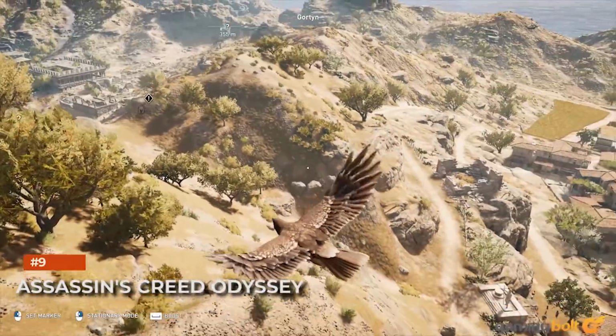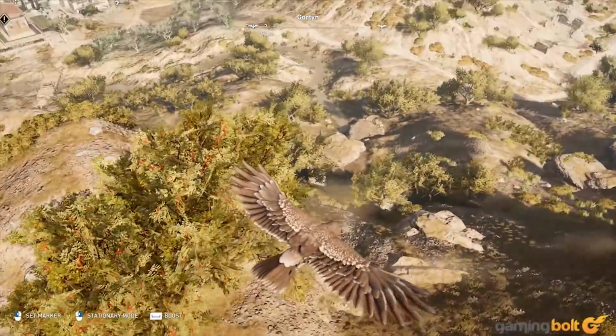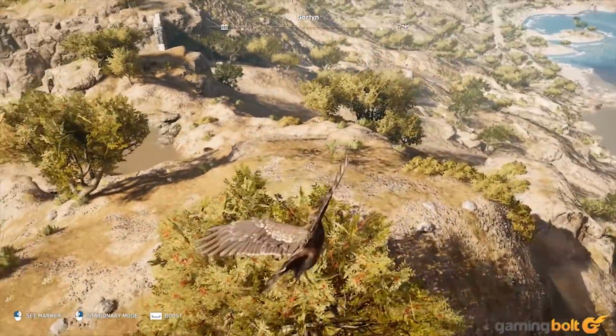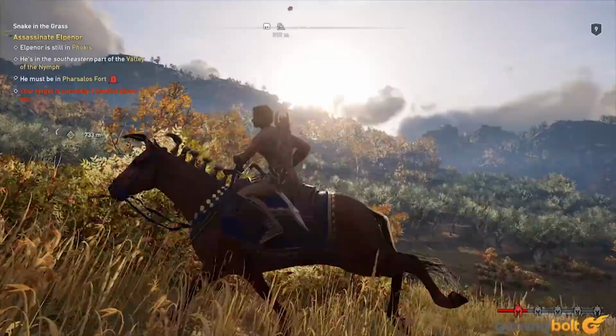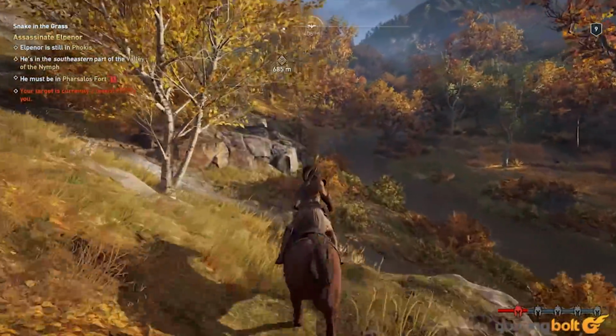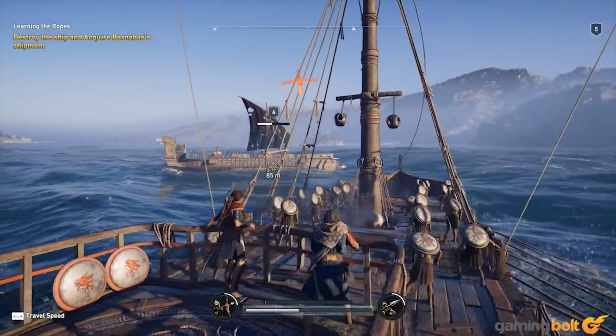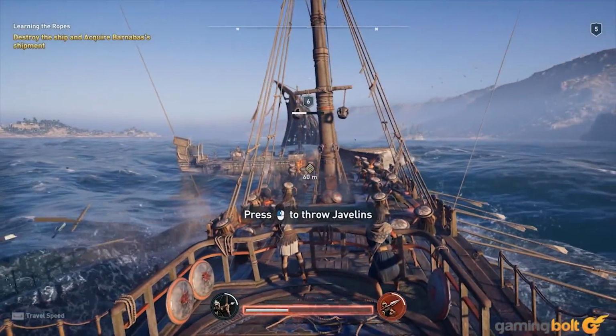Assassin's Creed Odyssey. Assassin's Creed games have often been among the leaders of the industry in terms of beautiful art and eye-popping visuals, and Odyssey continues that tradition. Ancient Greece is vast, and it's also incredibly beautiful. Various landscapes and sites are scattered across its sea and islands, and every single one of these places is brought to life by the exceedingly impressive graphics.